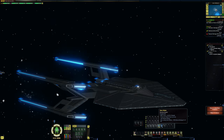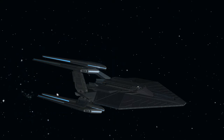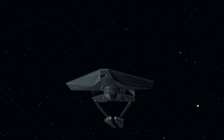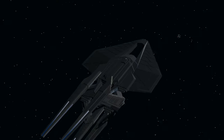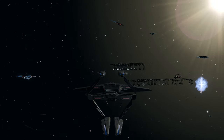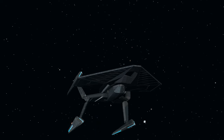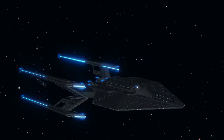So let's just activate it here. So that's the Dark Mode. We can see that the doors on the deflector have closed, the lights on the nacelles and the Bussard collectors have turned off, and the impulse engines have turned off, so it is literally gone dark. And then after we turn off Dark Mode, there we go, all the lights are back on and everybody is home.